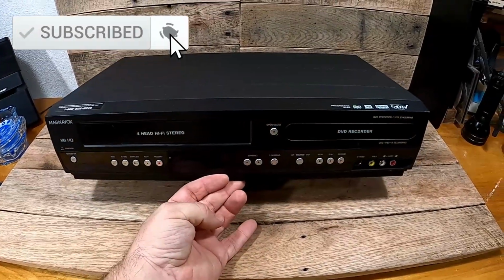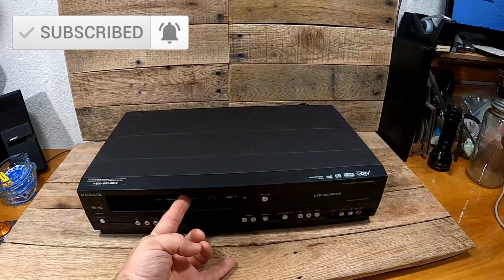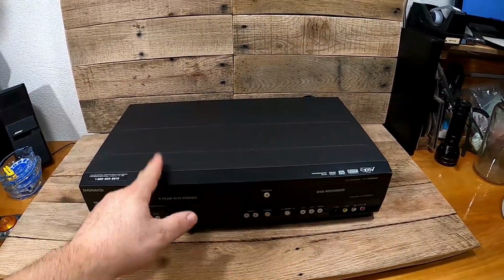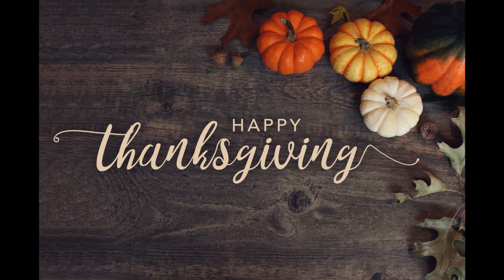It works great. I tested it out. I have my little TV right there that I test with, and the tape deck works and the DVD works, so that is a thumbs up for sure.